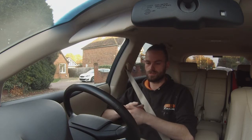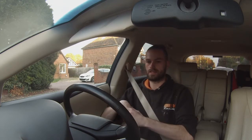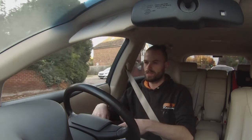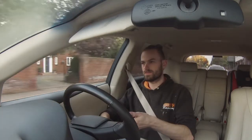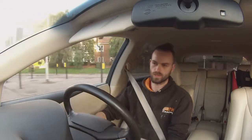And the screen I always have it on is the hybrid screen, so that tells you where the power is coming from that you're using, the level of the battery, and everything like that. A lot of people say they don't like it. I find it really useful. I find it a very, very useful tool for trying to drive as efficiently as possible.